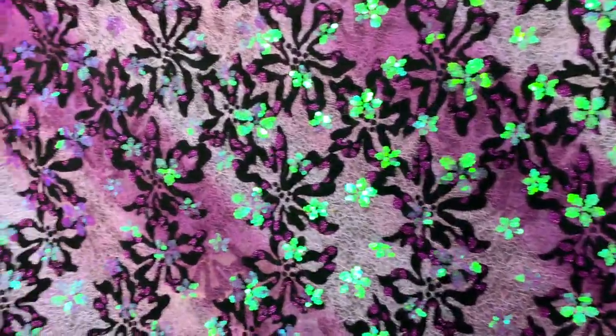This is really, really pretty, and it has different colors. He said he also has different colors, so he's going to be showing me different colors.